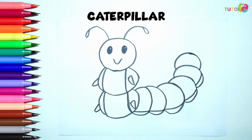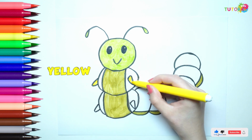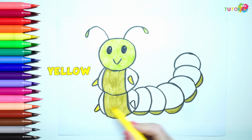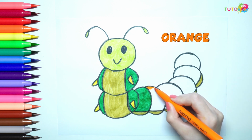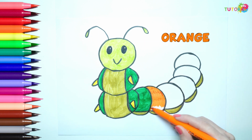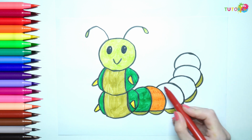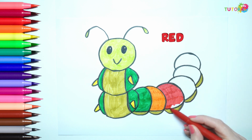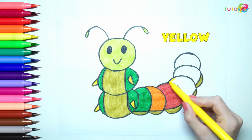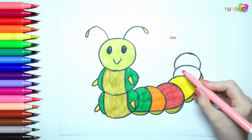The caterpillar is ready. Let's color the caterpillar. Yellow. Now we will use color orange. Red. Yellow. Pink.